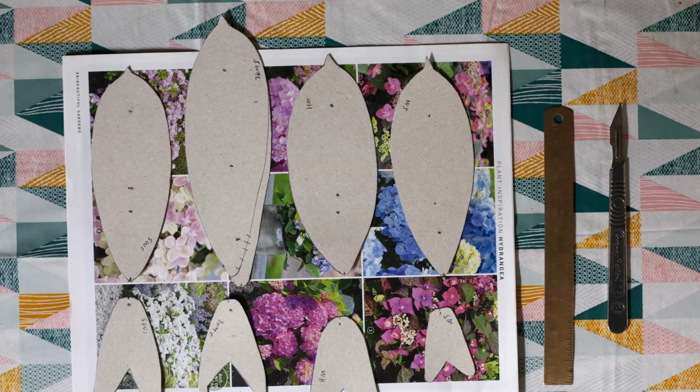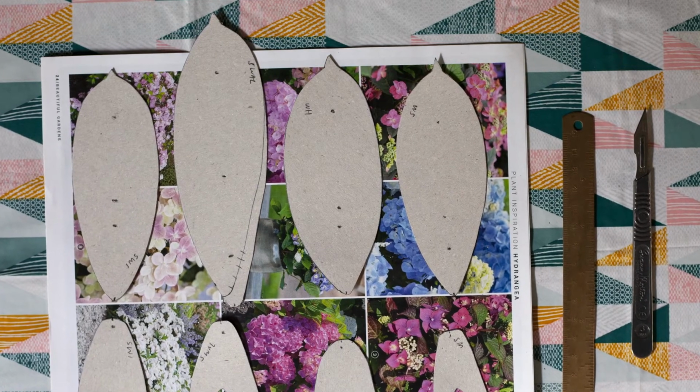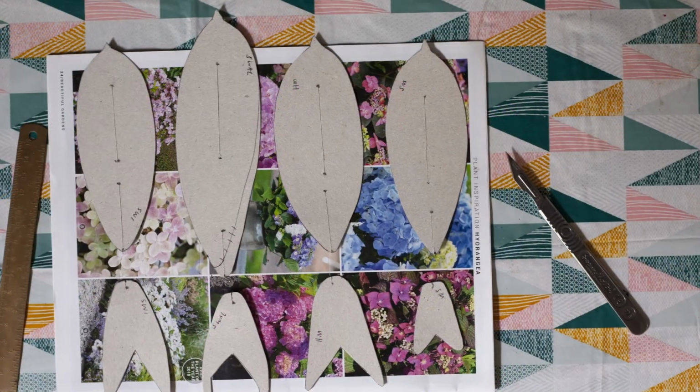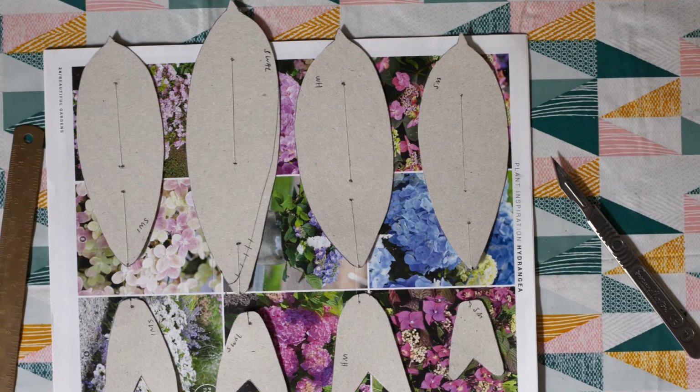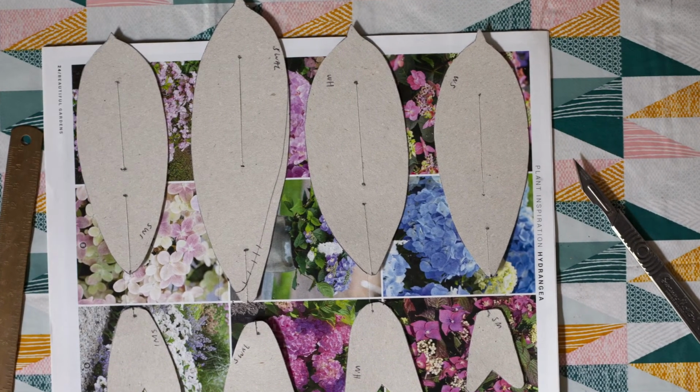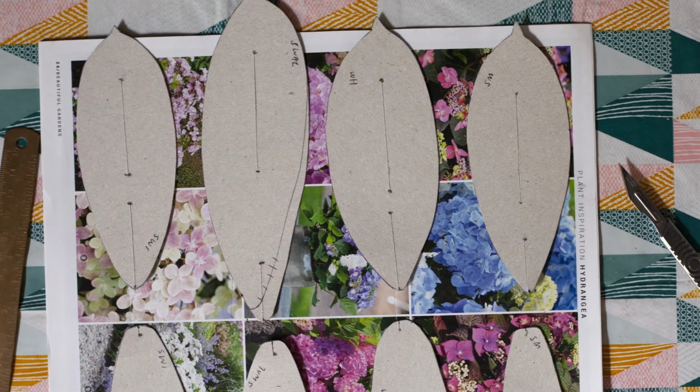Get an adult to help you with this next step. Get an old magazine or mat to protect the surface you're working on. Using the craft knife, cut along the lines you've just drawn. If you're using a material thicker than a cereal box, you'll need to measure its width and make your slot correspond.